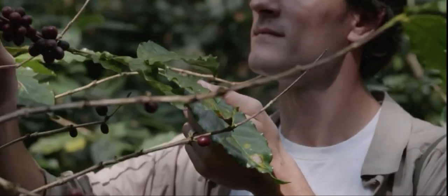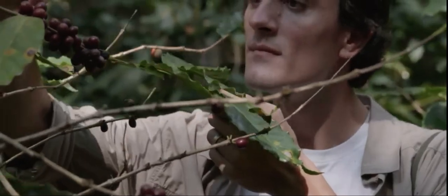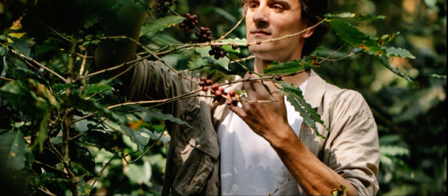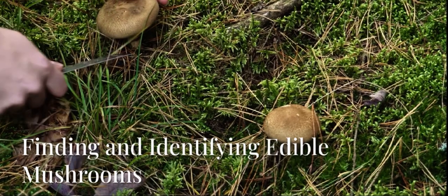Some plants have poisonous lookalikes. These plants may look similar to edible ones, but can make you very sick. Always double-check the plant's features before eating it. Your safety depends on accurate identification.